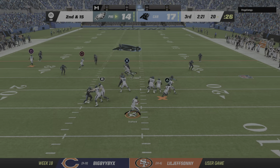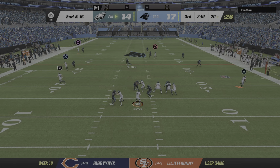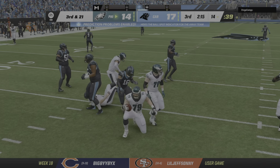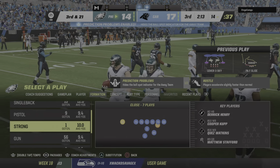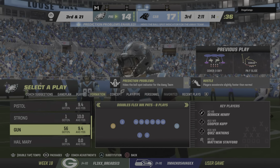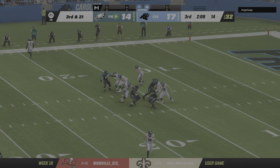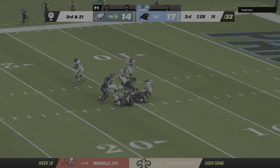Now a play fake at Stafford. Nowhere to go here. He lost the football, but I believe it was covered by an Eagle. It was, and Philadelphia is going to hold on to the football. Fortunate to get that football back. Trailing here in the second half, the last thing they needed was to lose the possession.